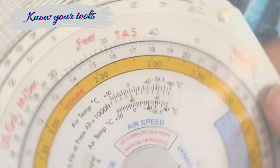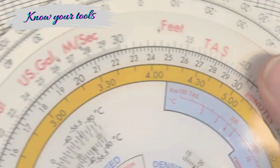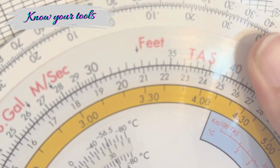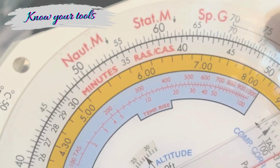Familiarize yourself with the materials your school provides, especially tools like the plotter and navigational computer. In my case, we use the CRP5, but other countries or schools might use different models. Make sure you're comfortable with whichever tools you'll be using, as they can greatly simplify many questions and save you time during exams.